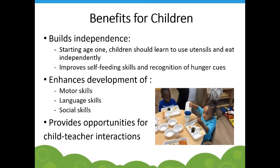So family-style dining provides benefits for children. It builds independence. Starting at age 1, children in early Head Start and other settings, in childcare settings as well, are set at the table, and they are given their own set of utensils and a plate. And with teachers' help and assistance, they are eating on their own. So that gives them the sense of autonomy and kind of participation in their own activity without being prompted to do something or being fed, right?